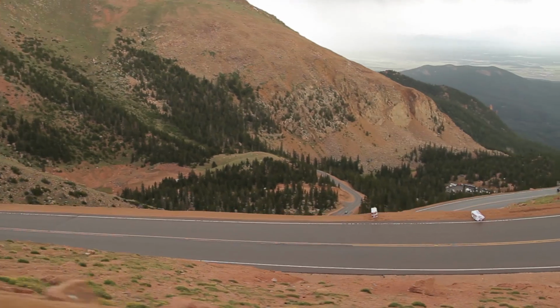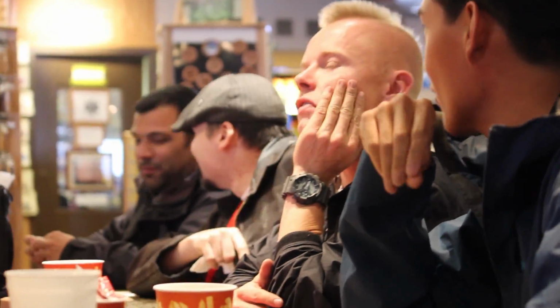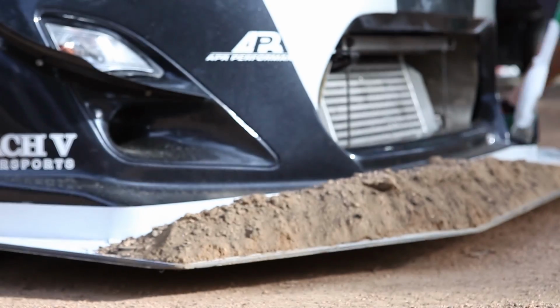The team then heads up to the top of Pikes Peak to spend some more time acclimatizing while taking advantage of the donuts on offer. We then head to our pit area to get everything set up to go for the big day.